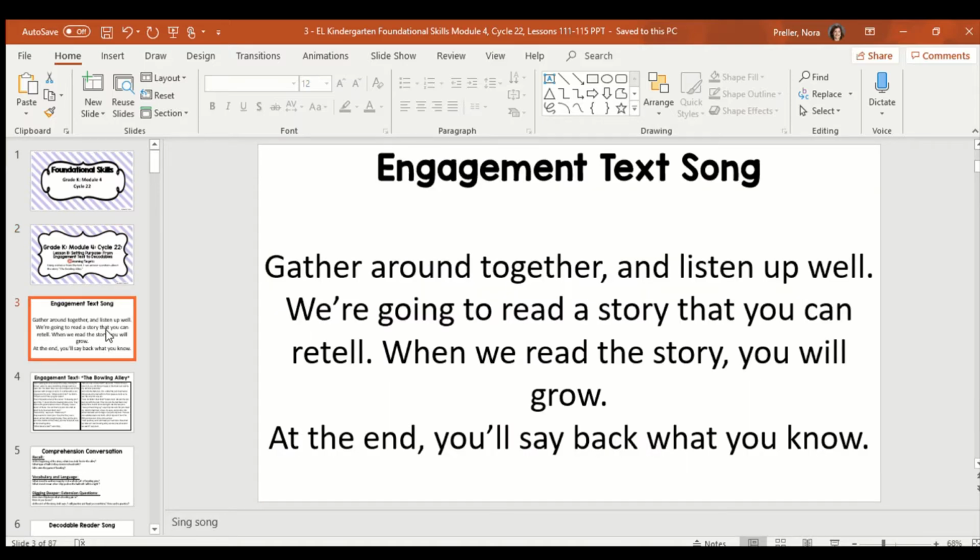Here's our engagement text song. Gather round together and listen up well. We're going to read a story that you can retell. When we read the story, you will grow. At the end, you'll say back what you know.